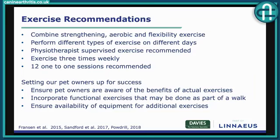So I think that's really important, because we can do those targeted strengthening exercises on a normal walk, so it doesn't feel like it's too much hard work to do. And you don't need to fit it in as an extra thing that you need to do every day. It can become part of your routine. It's really hard otherwise. And then making sure, if you are using equipment, that our owners have got this available for any additional exercises we might add in as well.